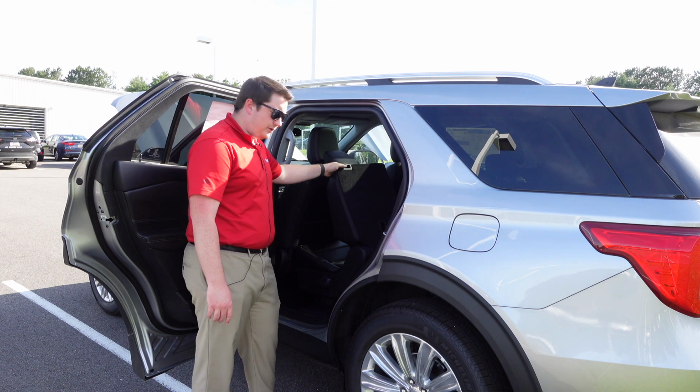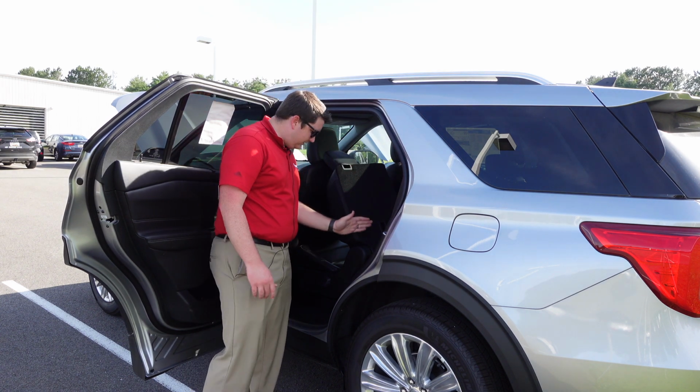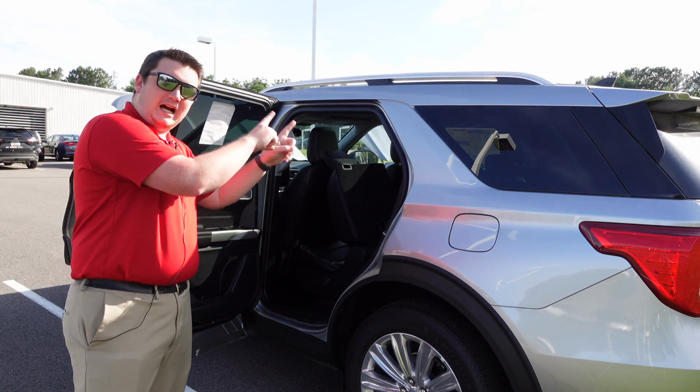And you can just pull this handle on the top of the chair, move it out of the way, and you're allowed to get to the third row a lot easier than, say, in a lot of other competitors there. So that's the second row here in the Ford Explorer. Let's go to that Honda Pilot now.